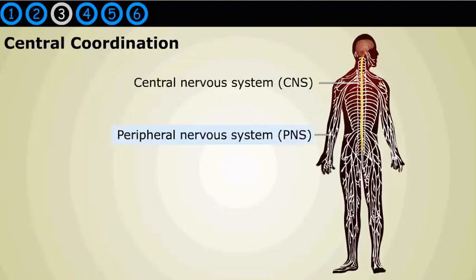The peripheral nervous system of humans and other vertebrates requires a powerful centralized system to coordinate its signals. We'll look at that system, the central nervous system, next.